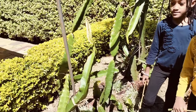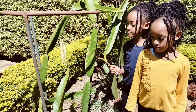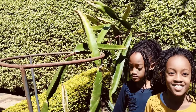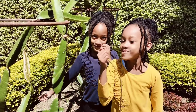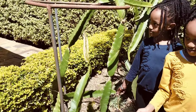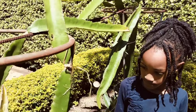So let's continue walking and see if we can find more trees and different types of trees. Still testing the girls, and I want to see if they know the types of trees they have in their compound. And you see this one? I actually did ask them before I ran the camera, and these guys were right. I was so shocked. You say this is the dragon fruit. It's a dragon fruit tree, and they are right. Actually, I did confirm. There goes the dragon fruit tree.